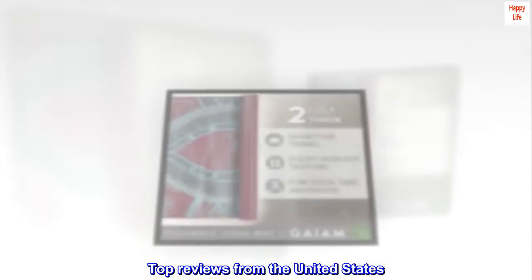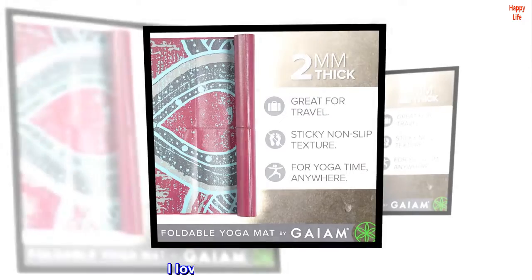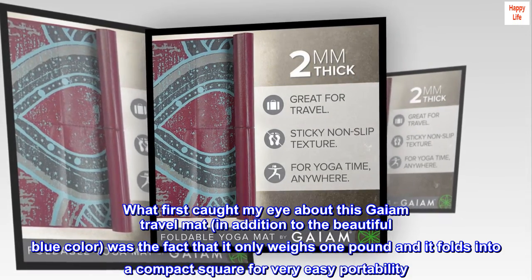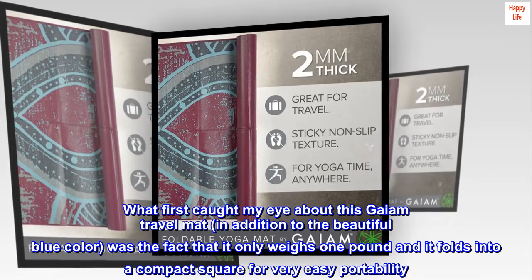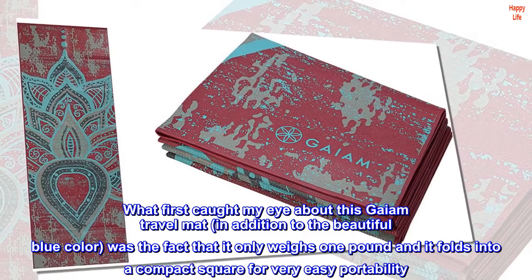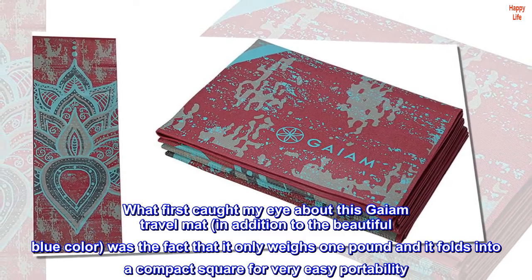Top reviews from the United States. I love my new Gaiam travel mat. What first caught my eye about this Gaiam travel mat, in addition to the beautiful blue color, was the fact that it only weighs 1 pound and it folds into a compact square for very easy portability.